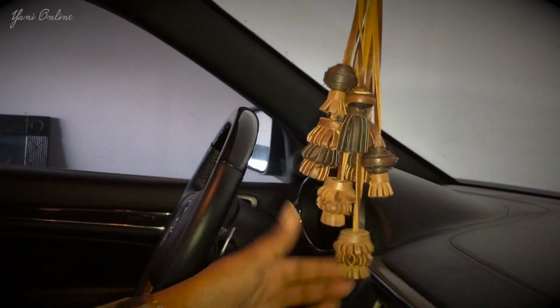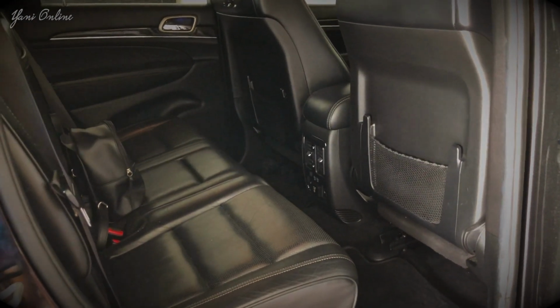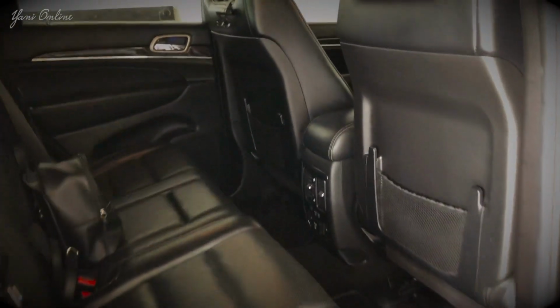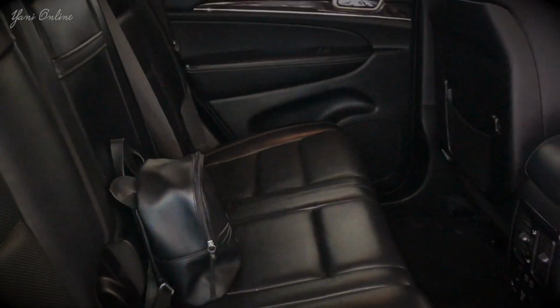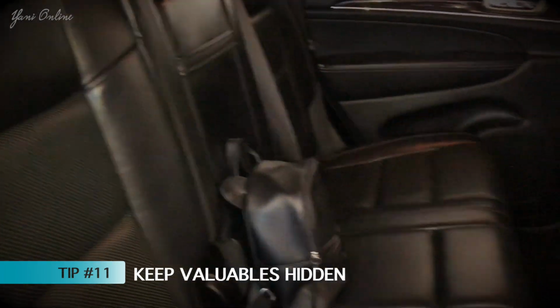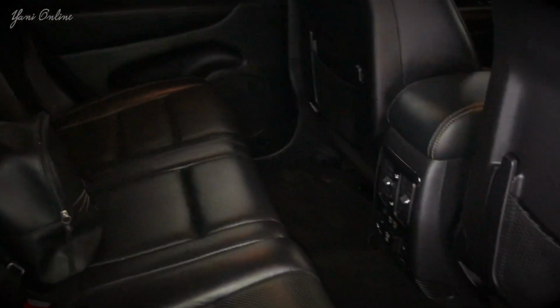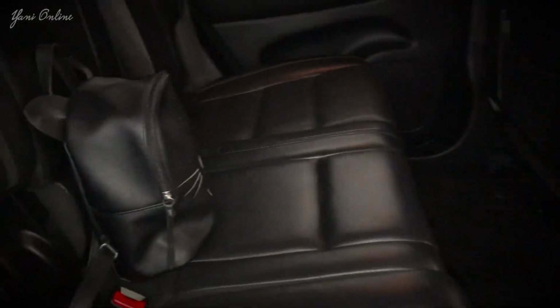I love it. So we're moving along to the back seat. So this is the view from my daughter's side. And again, I don't have much showing because I like my organization to be hidden. So I do have items in the vehicle. It's just very well hidden because I just don't like to have it in view if I can help it.